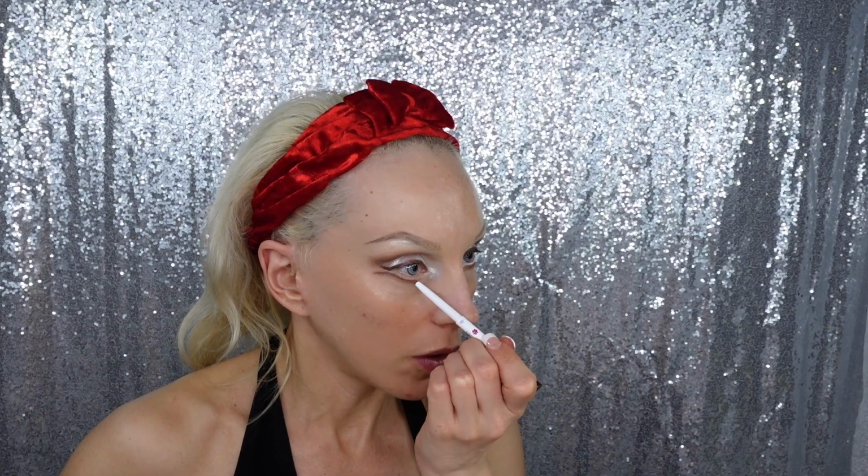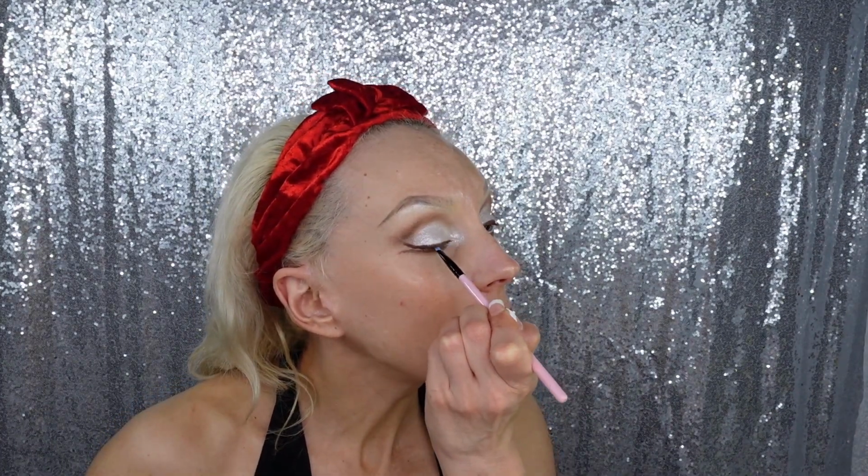I mean, we can work this out a little better after applying my base, because obviously there's gonna be some interference, but I'm gonna start off with this. And we're going to use some eyeshadow, just to smudge it, kind of set it in. I'm going to start with the top and set it with brown eyeshadow from the same palette.